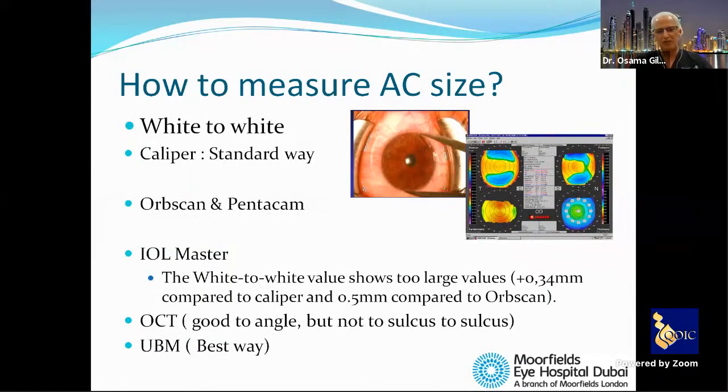The other measurement we use is the AC size. This is very important for ICL implant because the size of the implant is really crucial. And there are different ways we measure the AC or white to white distance. The standard way is the caliper, and it is still the gold standard, but there are a lot of newer ways to measure better. Pentacam, Orbscan, another measurement.